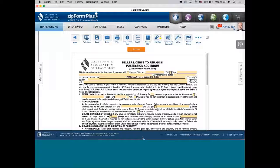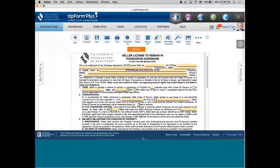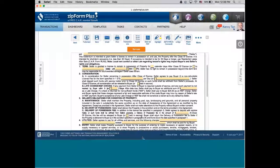Okay. And we don't have to worry about late charge, do we? If any payment from seller to buyer is required outside of escrow, we don't really expect anything outside of escrow, no. So the late charge probably would not apply in this case, right? It shouldn't apply because there's plenty of money in the escrow to withhold from the seller. So you don't really need to worry about late charge.